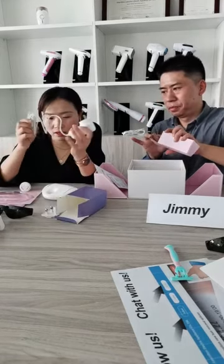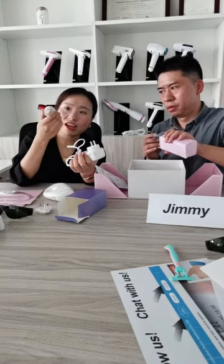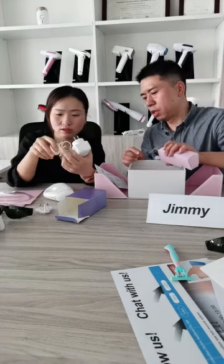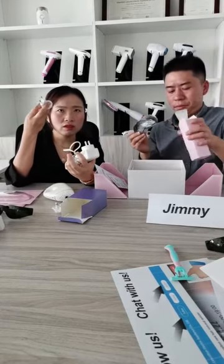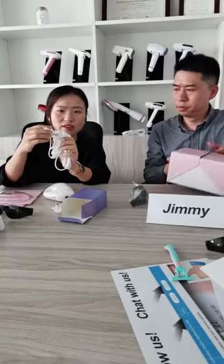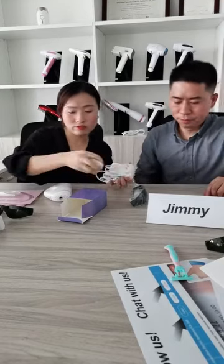Yes, this is the adapter. Also, we have another plug. If you are not in China, you can use this one, the US. This is EU. EU, yes. And this is the UK. Plug. So if you are in the US, America, you can use this to put in. Okay, it's okay. Change this, take it out, and put in. It's okay. So we can change.